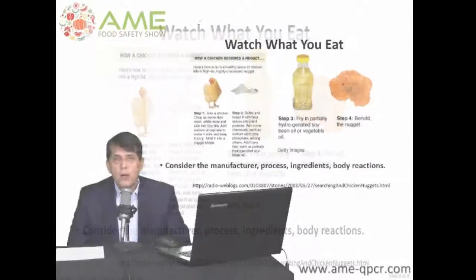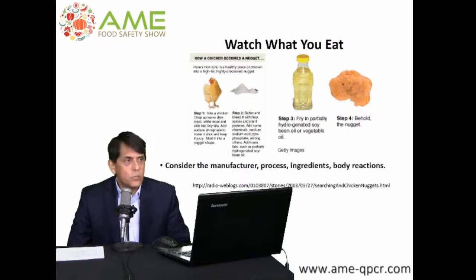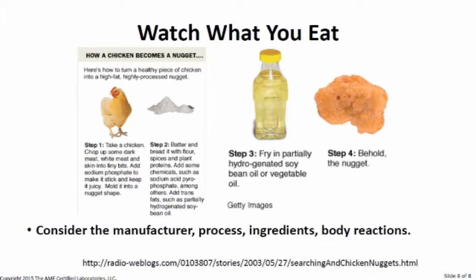Here is one of my propositions and my suggestions to you. How does a chicken McNugget become a chicken McNugget? Well, you have the actual chicken. You have all the batter and spices and whatever. You fry it in hydrogenated oils. They call it bean oil or vegetable. They don't tell you which one. And then you have the nugget.